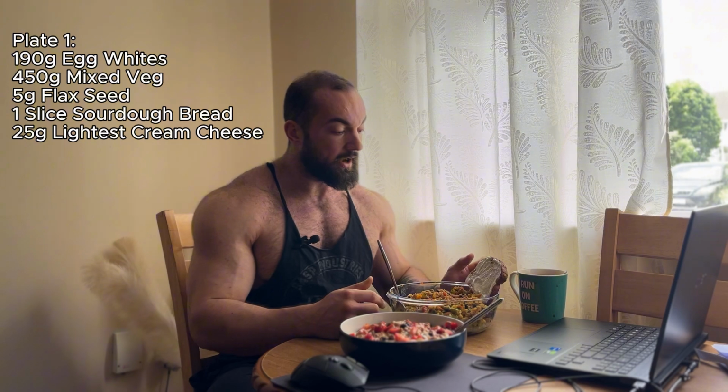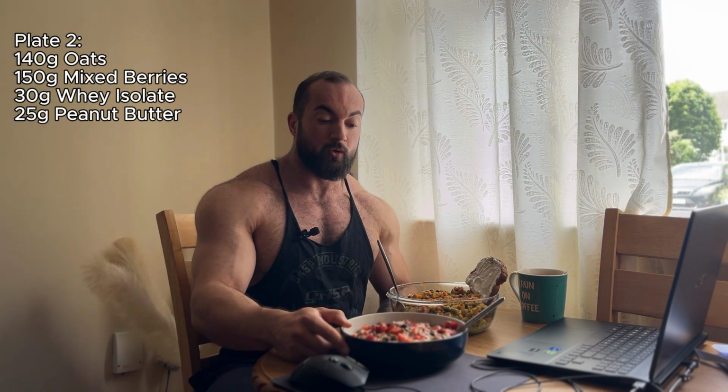I have sourdough bread, lightest cream cheese, and then on this plate here I have 140 grams of oats, 150 grams of mixed berries, 30 grams of whey drip on top, and 25 grams of peanut butter. By the way, the scrambled eggs are pretty much just egg whites. I have 190 grams of egg whites, and then my coffee. So let's get on with it.